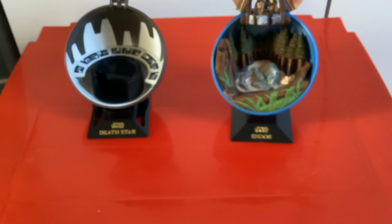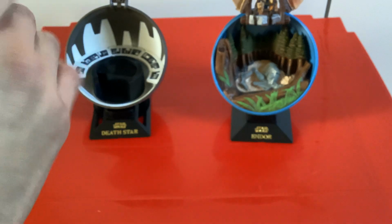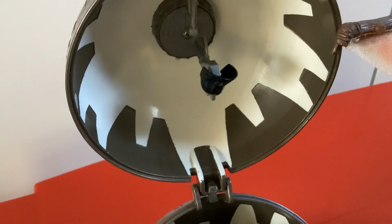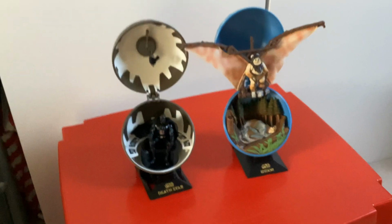So that is what I'm going to show now, even though I don't have the box with me. The box did show the helmet pointing in, clipping in from the front. As you can see, that's how it looks. So that's both of them there.